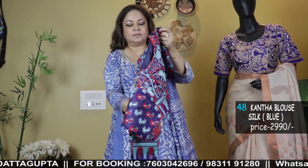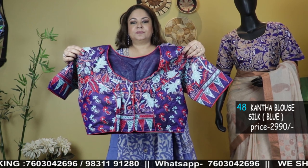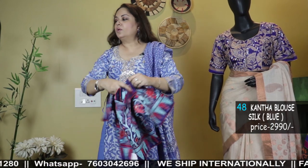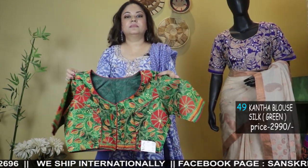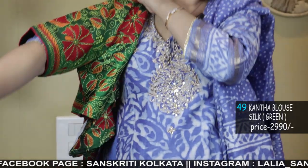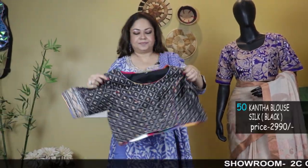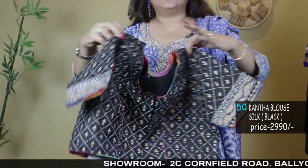Now the silk ones, number 48. With lining, green, number 49, till here the length will come, your sleeves, black. Number 50, silk katha black, 50.